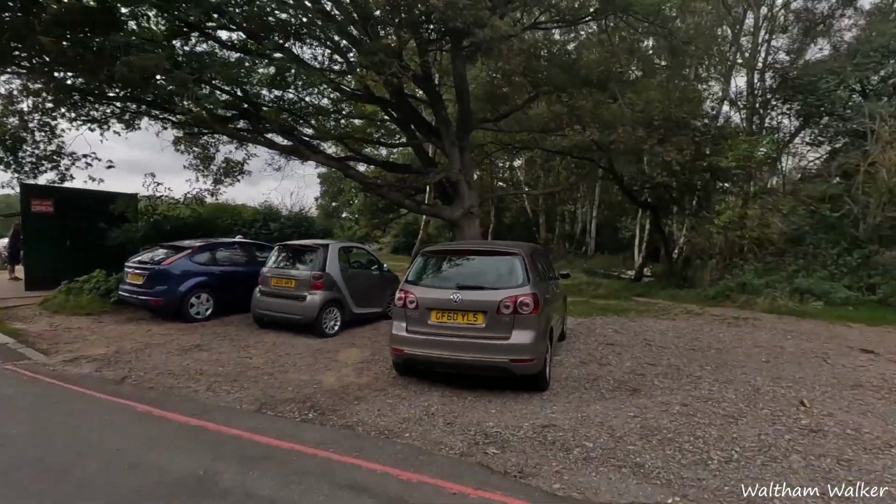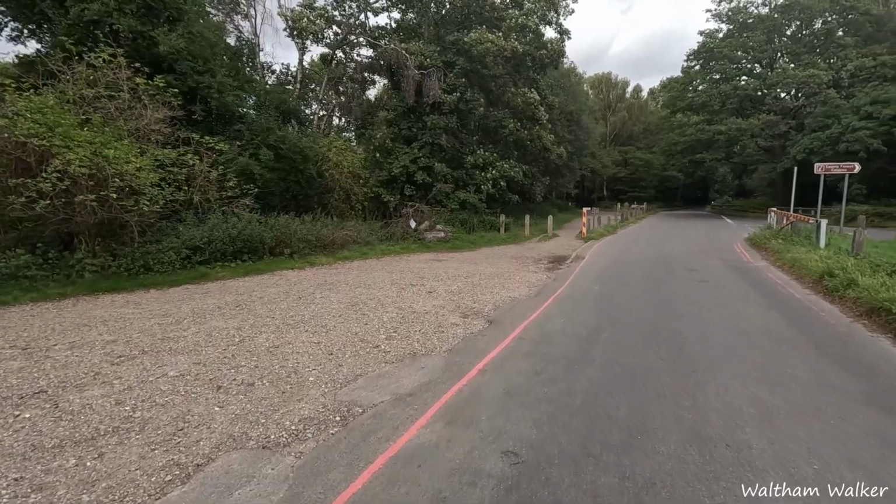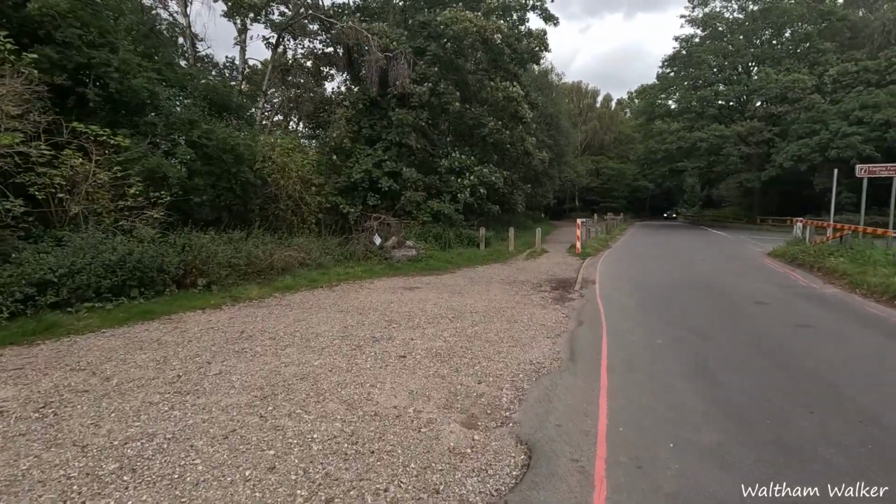Watch the road. You're going to head towards Waltham Abbey and Upshire first. See, I don't know where I'm going, that's the trouble. I end up starting these walks, I have a plan of where I'm going. I'm like the weather, really changeable.